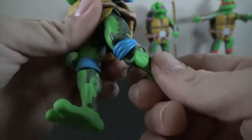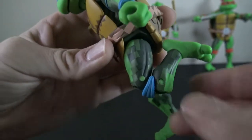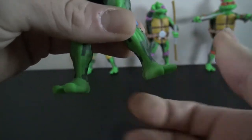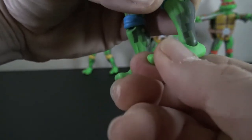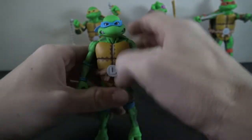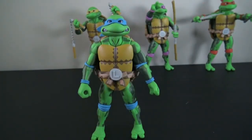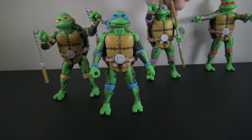You do get double jointed knees, which not only look good, but give you a decent amount of range. And the foot basically just swivels around itself. You don't really get much. You get a little bit forward, you don't really get much back, and you don't get a lot of pivot. Very, very subtle pivot in there. But overall, great articulation on these guys. All four of them together just look absolutely fantastic. The accessories are cool. Just great figures.